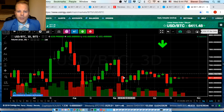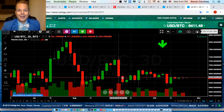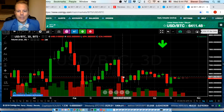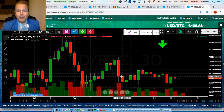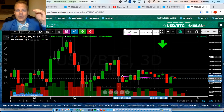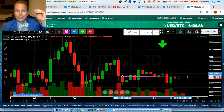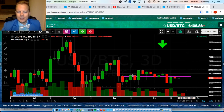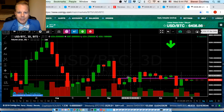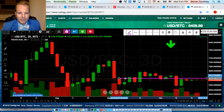So what we want to do first is take a look at our big red bottoming candle. Big red bottoming candle is here. What we want to do is take our trend line, draw from the top of the body of that candle, and draw it across. What we want to look for is support and resistance. All right, so if we zoom in here, we'll just take this and bring it up just a little bit so we're right on top.